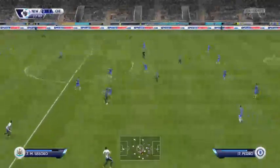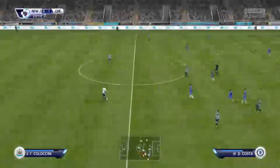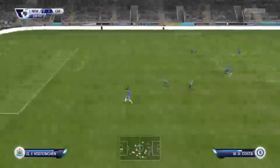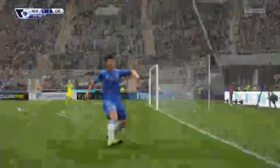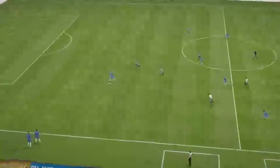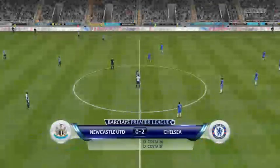Sissoko. Fabrizio Colaccini. Possession in the midfield area. And he could get away here. Diego Costa! Goal! Chelsea! A goal for Diego Costa. Oh, he would have enjoyed that, wouldn't he? Place it into the top left-hand corner. Just widen the margin here to 2-0.